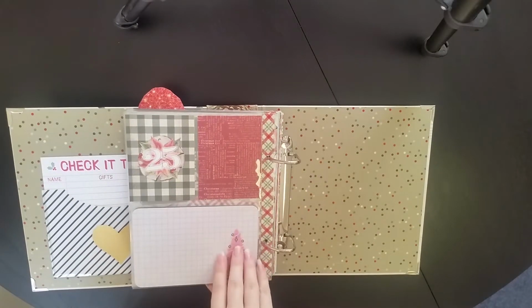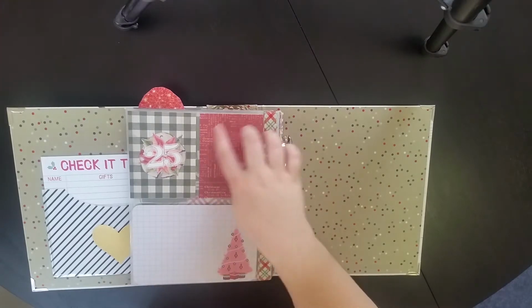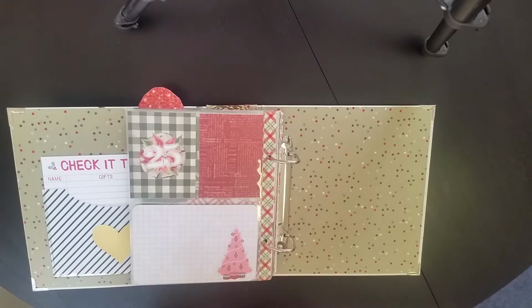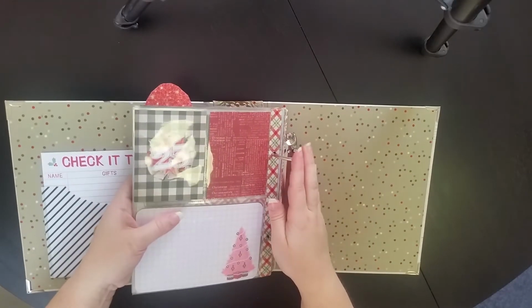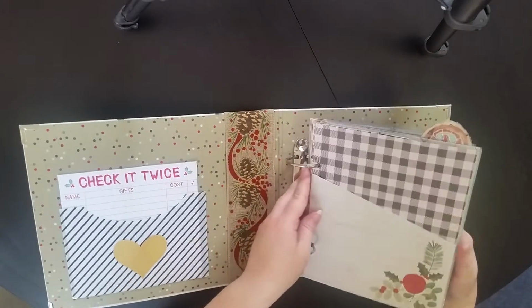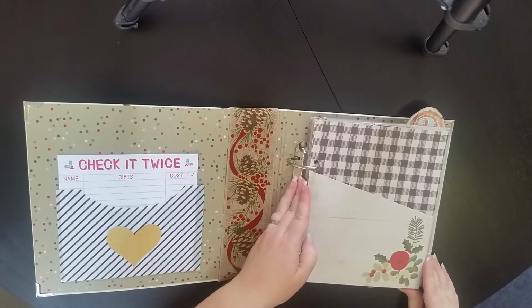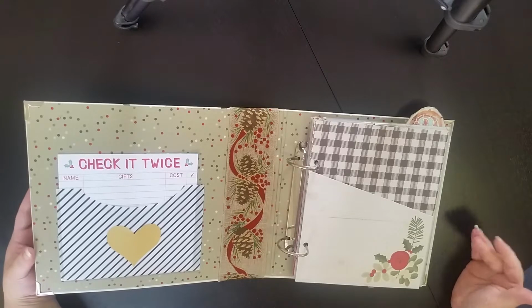And then on the other side, you have the number 25. You have a spot to glue down a photo and to journal, and that's that, guys. That's everything in my December daily. I enjoyed making this so much, you guys. I really did. And like I said, it was the first time that I've ever made a December daily because I've always been so daunted by the whole project of it.